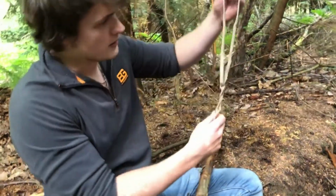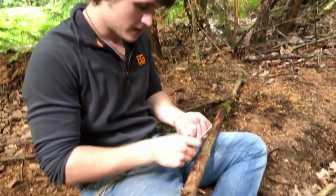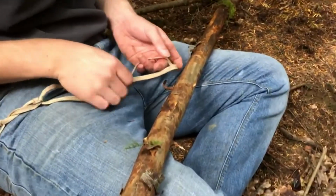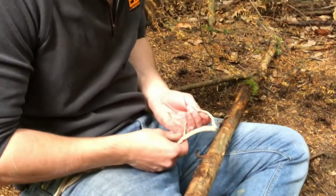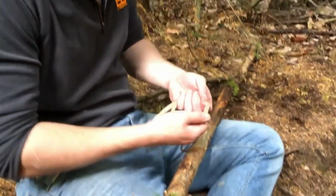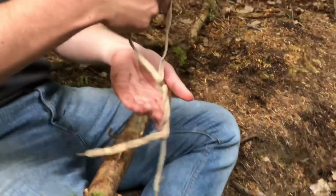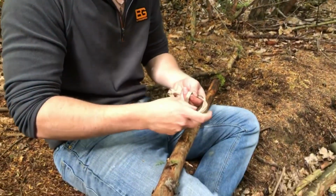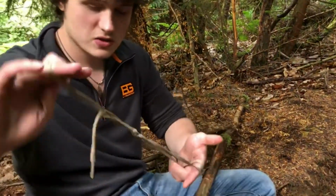So we've got a simple bow like that. Then what we're going to do is cross it over, so we just have a loop. I'm going to put that like this, so then you've got your firm hole, and turn that over and put that through. Now what that's going to do is anything that pulls on that, it's going to get strangled and hung.